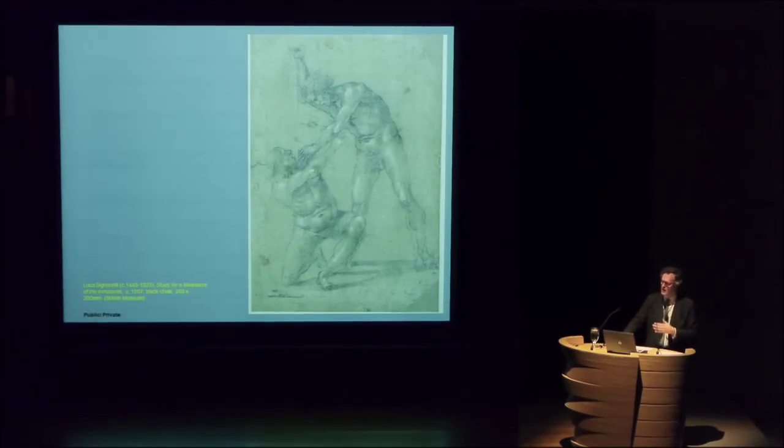So here is a drawing by his contemporary, Luca Signorelli, an artist that Michelangelo liked enough to actually lend money to, which is pretty astonishing because Michelangelo was extraordinarily tight with his money. But he lent him money in Rome. And here is an example of a drawing by Luca Signorelli of two workshop assistants posed in the studio for a massacre of the innocents.